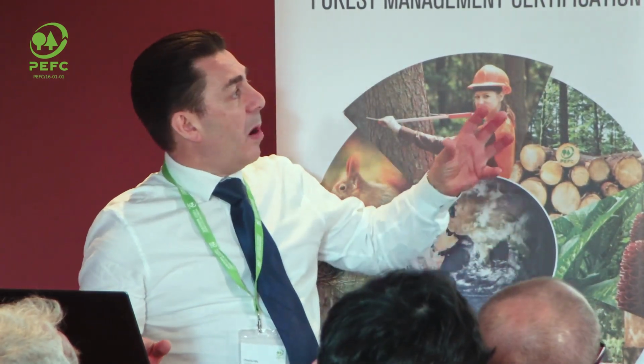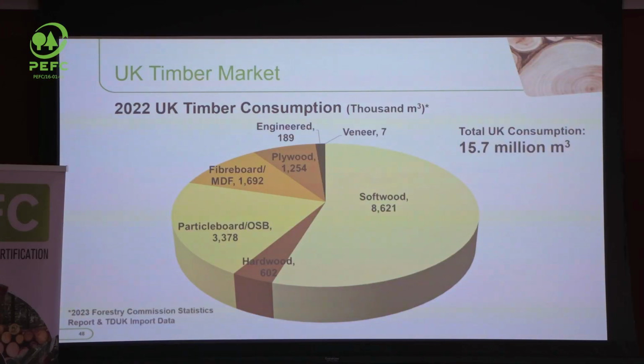So that's the market that we've got. For 2022, that was just under 16 million cubic meters. Obviously that varies, but it's generally between 16 and 18 million cubic meters a year.